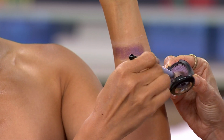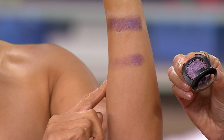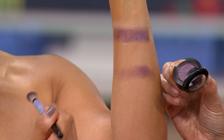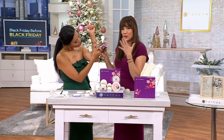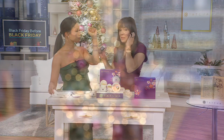Loading this up. All right. No Silk Canvas. Wow. Do you see that? So if you've ever put eyeshadow on and you're like, where is it? What happened to it? Or your eyeshadow starts to get muddy, or your eyelids start to look crepey because you're putting so much eyeshadow on trying to get the color, it immediately makes the color more true.